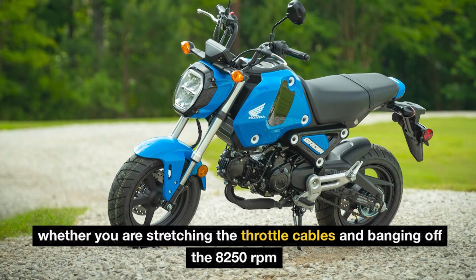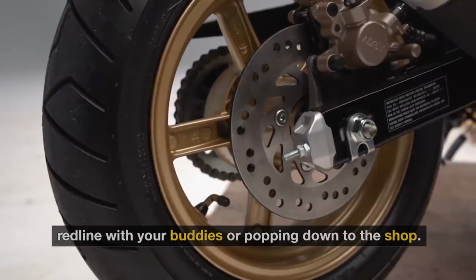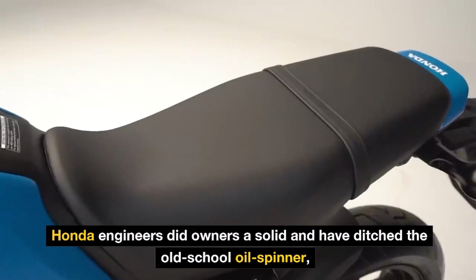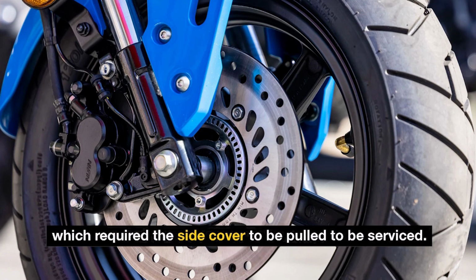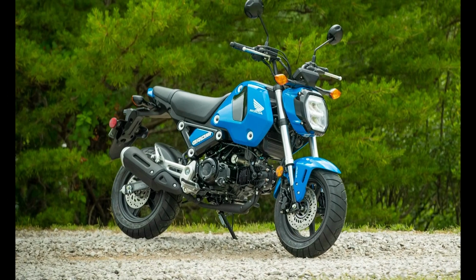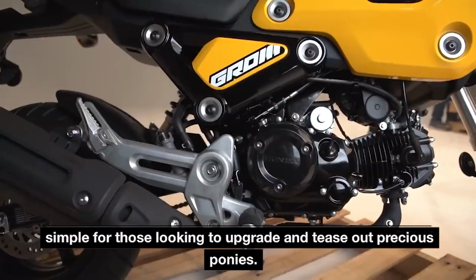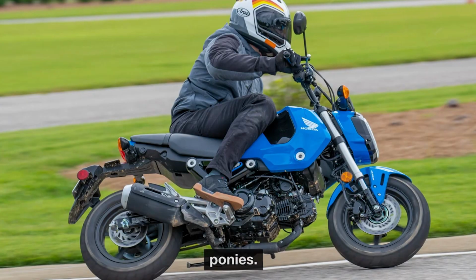Whether you are stretching the throttle cables and banging off the 8250 revolutions per minute red line with your buddies, or popping down to the shop, maintenance and upgrades are easier these days. Honda engineers did owners a solid and have ditched the old-school oil spinner, which required the side cover to be pulled to be serviced. Now, the Grom boasts an oil filter. A slightly larger 2.5-liter airbox helps the air-cooled lump breathe freer, and a redesigned 2-piece exhaust system keeps things simple for those looking to upgrade and tease out precious ponies.